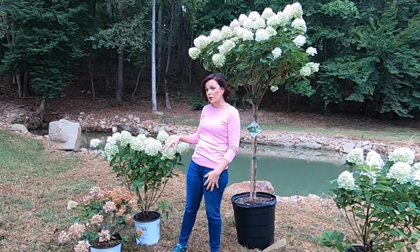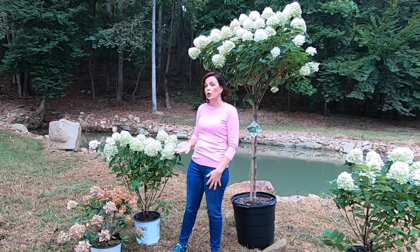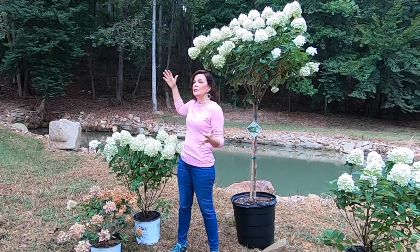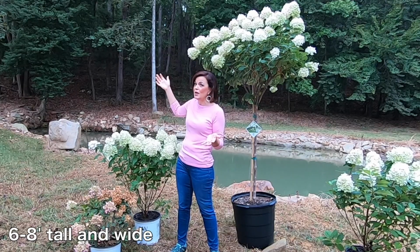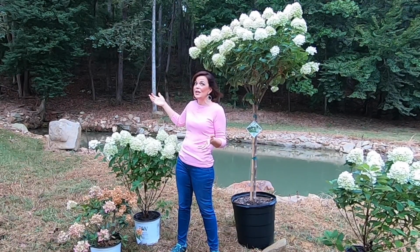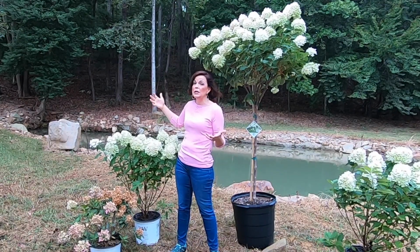Because it does bloom on that new growth, I like to prune mine back by 1/3 of the plant in late January, early February. Because they can get, Proven Winners says 6 to 8 feet, but I have one that I've had in my garden for like 8 or 9 years, and it's more like 10 to 12 feet. So it can get really big.